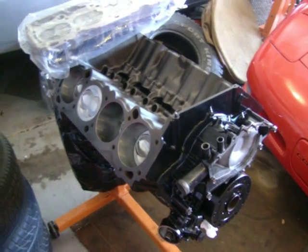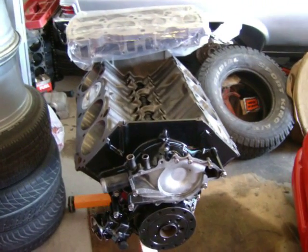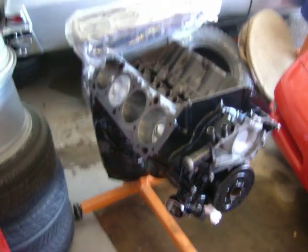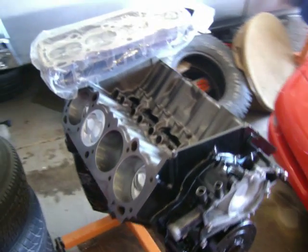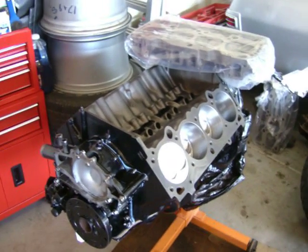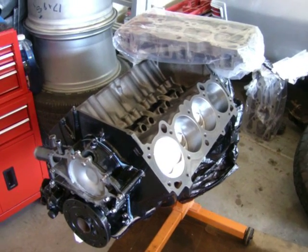So that's it. That's the baby. Once again, HBR Performance, he's on the strip real estate, or not the strip, but the racetrack real estate. I call it the strip because that's what they call it. I'm sure that property ain't too cheap to rent. So he does really good work. HBR, call Rick.